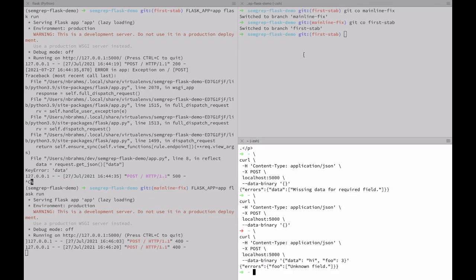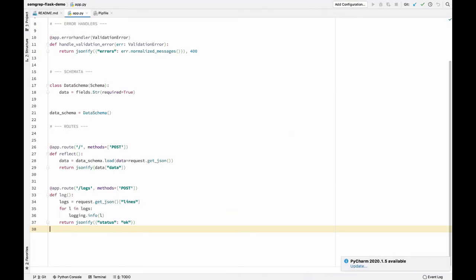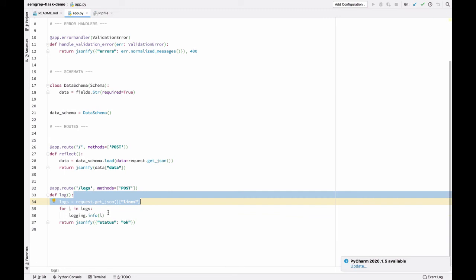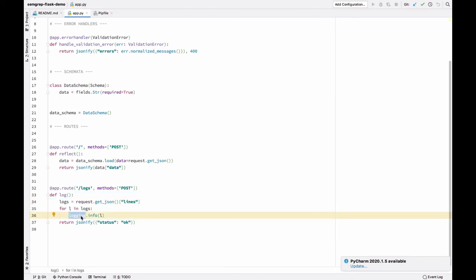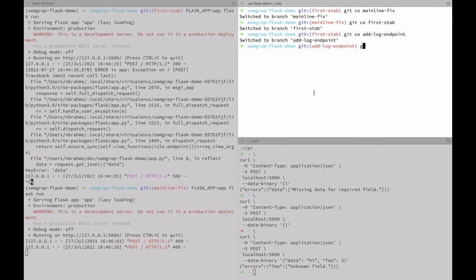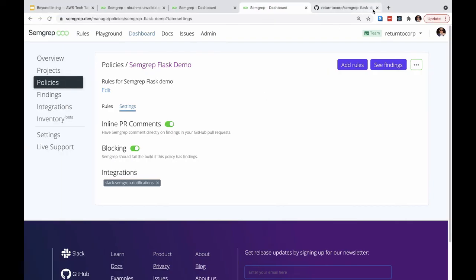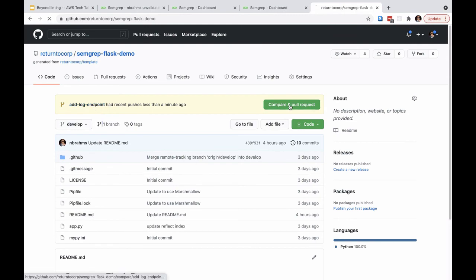So now let's say I am this developer who comes in. I'll add a new endpoint. I'm just going to log some lines here, reflecting the lines but to a log instead of back to the user. But I did this incorrectly, right? I didn't use our deserialization library. So now I'm the developer. I'm going to push this to our source control system, and I will make a pull request or merge request in GitHub here. So let's go and do that.